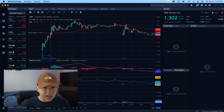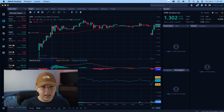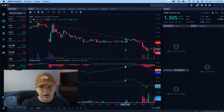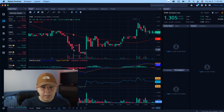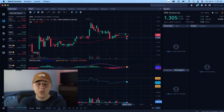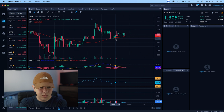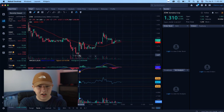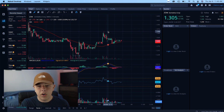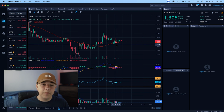We obviously saw a bull flag here, and it broke above, so it trended up for a couple days, but now it is trending back down, and we are seeing just a bad trend line in general. We are hovering at about $1.30. And what I'm looking for here is for the stock to stay above $1.23, or for it to break above $1.36. These are the intraday support and resistance levels.